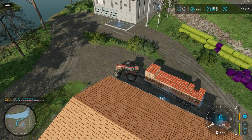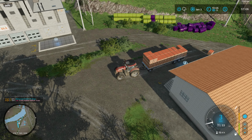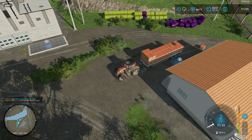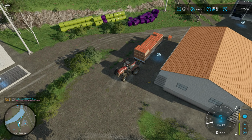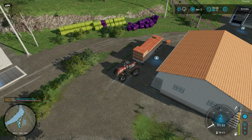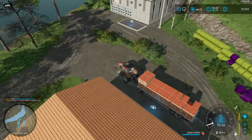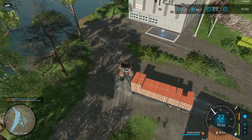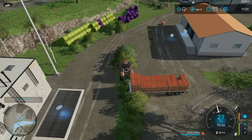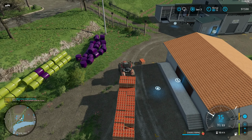Oh, that's not good. What's going on there? A little bit of jerkiness. Now, I'm just going to do this the easy way, because if I don't do it that way, I'm going to stuff this up entirely and lose my load. So what we're going to do is just go around through here, through the shrubbery. I'm going to pick this guy up.